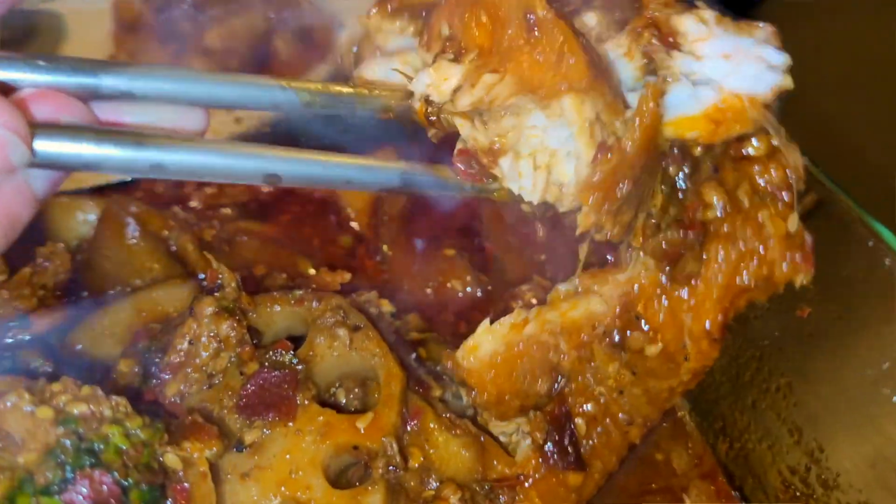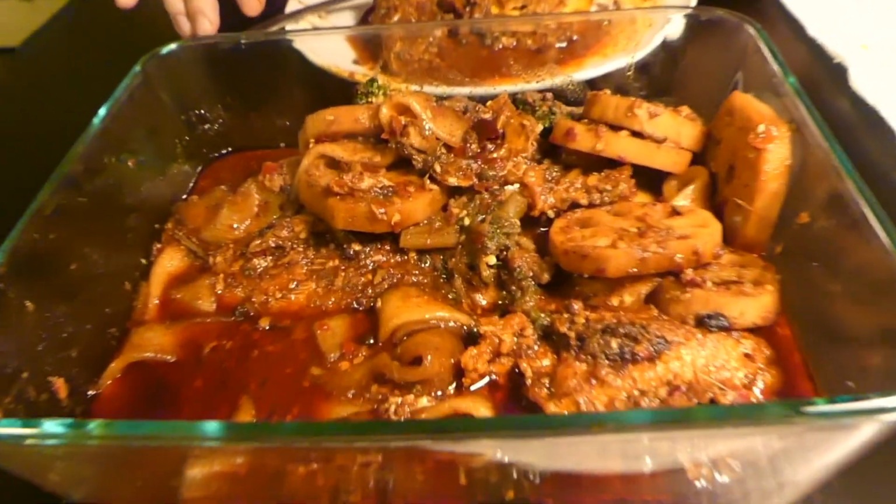If you like snakefish and if you don't mind picking multiple bones out of your mouth, get this dish, because that sauce is out of this world good. Like, it's a really good sauce.